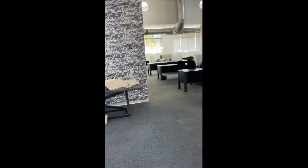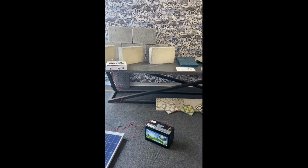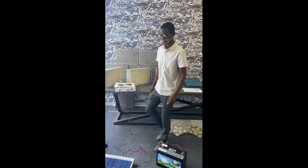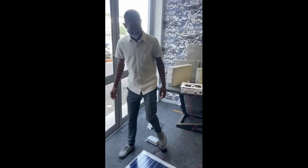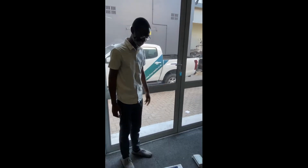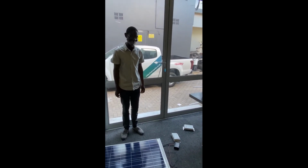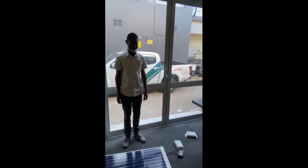So I see Elijah's busy working here with some solar panels. Want to tell us what you're busy with? Yeah, so we're trying to charge this battery using solar. Unfortunately, the sun has moved for the egg incubator, so yeah, it's a process. That's the process.